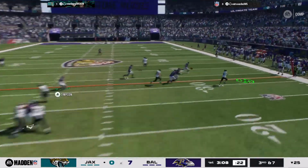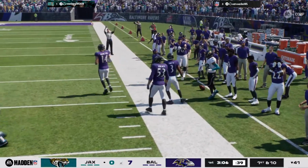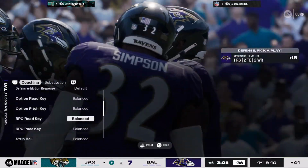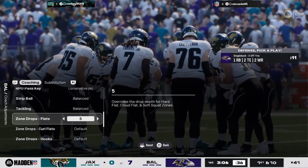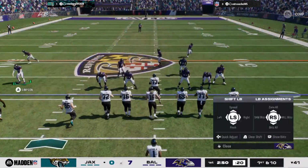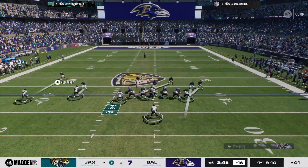Now Lawrence. He's got his man. Right side. It's complete. And he's out of bounds up beyond the 40-yard line. 16 yards. They get 16 on that connection. That's good for a Jaguar. First down. 16 yards. And the Jaguar first down.